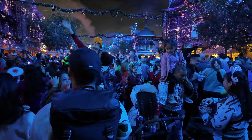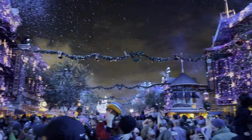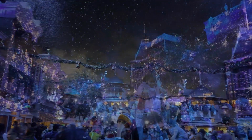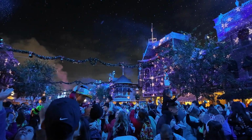Alright then, that is the Christmas fireworks at Disneyland. Now it is snowing. There's that. We have left Disneyland and we're on the way back to the hotel. That was, what, probably over 12 hours? It's been a long day. My feet hurt a lot. But that was really incredible.